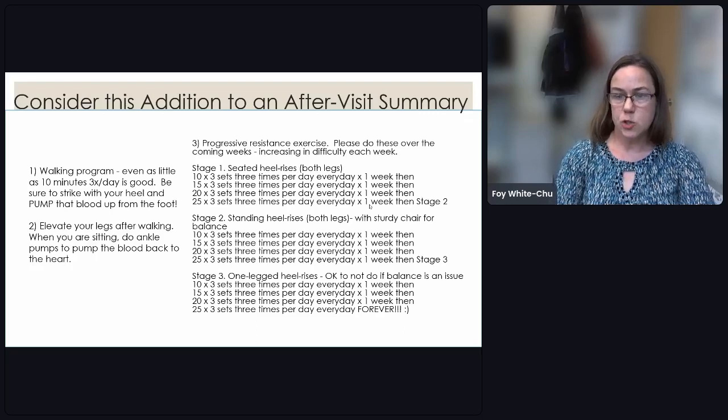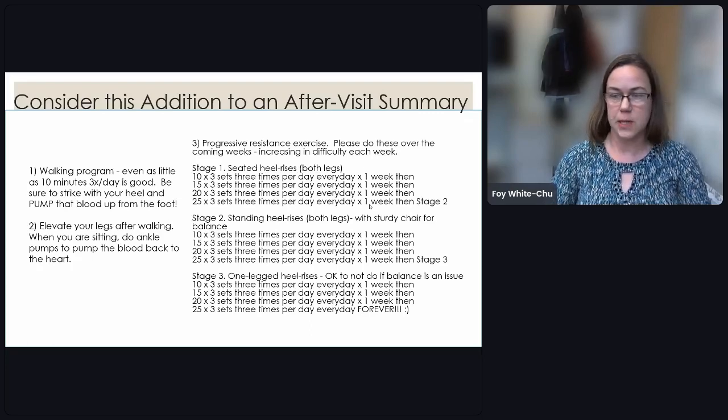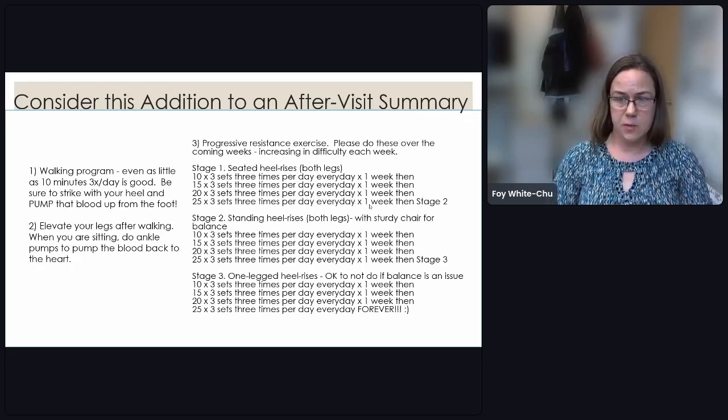And then stage 2, they're standing. And again, this is not a balance exercise. So I do tell them either a sturdy chair or even a countertop to stand near, to help them really for strengthening, not for balance. Well, they're holding onto the counter for balance, but again, they're doing this exercise for strengthening. And then for those who I think could manage it, the one-legged heel rises. If they're pretty significant falls risks, then I'm telling them, don't worry about that. Just do stage 1 and stage 2.